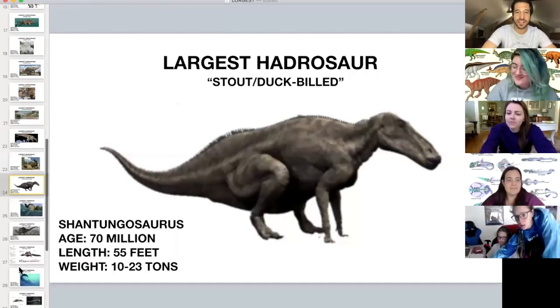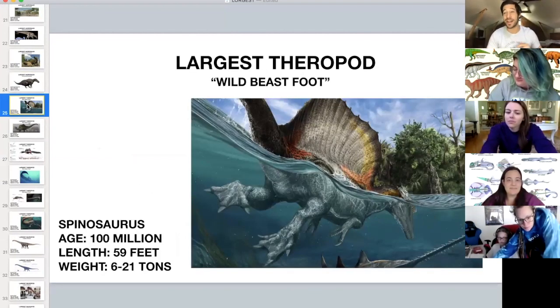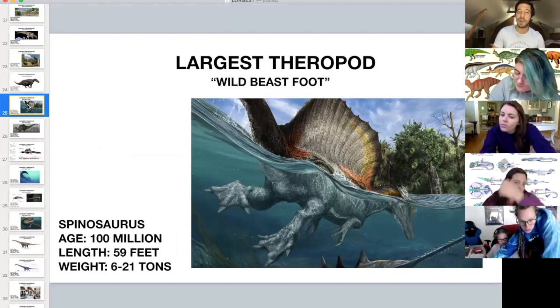Here we go. That is not it. That is our duck-billed hadrosaur of the day. The largest theropod. Theropod means wild beast foot. It's not T-Rex. It's not Carcharodontosaurus. It's not Giganotosaurus. It is Spinosaurus, which we've learned a ton about over the last week.